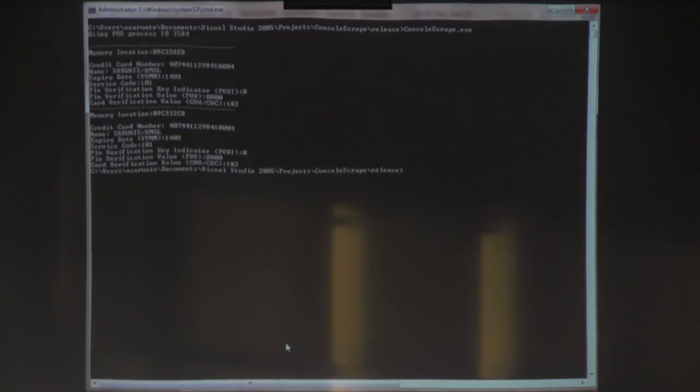Again, remember, this is a separate program that I'm running. This is the malware, and the POS process is basically this process. So when I do this, actually it's pretty quick. It gave me all the data that was on the credit card. The first is the memory location where it found that data. Second is the credit card number, 40774, ends with 004. It gave me the name, the expiry date, the service code, the CVV as well as the 3VKI values. So it gave me basically everything.